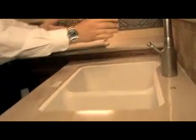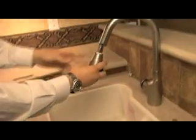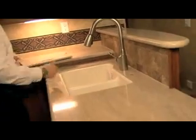Again, a solid surface countertop, great cutting boards, but this is a huge sink. This is awesome. Pull out, again, residential, just all residential feel. Gooseneck faucet, pulls out, big deep sink. Oh, this is also an undermount sink.